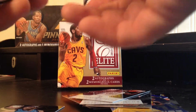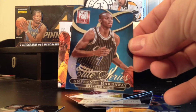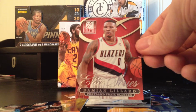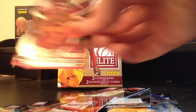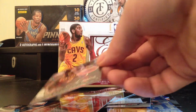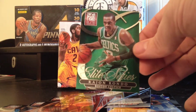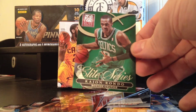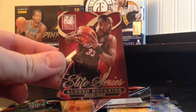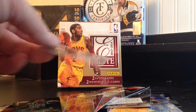And I got a bunch of them. So I got Penny Hardaway, team colors against there. Damian Lillard, which is pretty cool, last year's Rookie of the Year. And the Rookie of the Year from the year before, Kyrie Irving. Cool-looking card. I'm not a big fan of the Celtics, but I do like the green on those cards. And then Alonzo Mourning. Who doesn't love Zo?